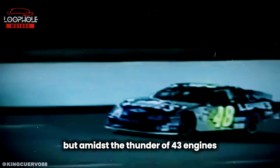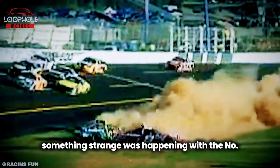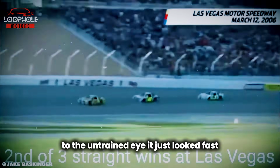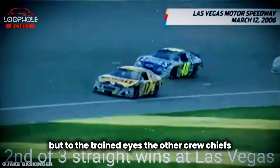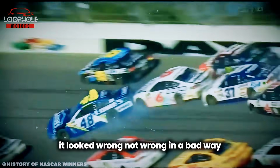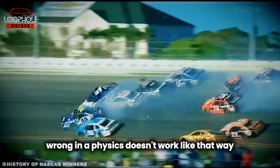But amidst the thunder of 43 engines and the blur of color at 190 miles per hour, something strange was happening with the number 48 Chevrolet. To the untrained eye, it just looked fast. But to the trained eyes, the other crew chiefs standing on top of their pit boxes, binoculars glued to their faces, it looked wrong. Not wrong in a bad way, wrong in a physics doesn't work like that way.